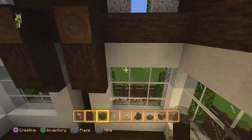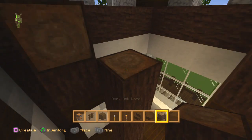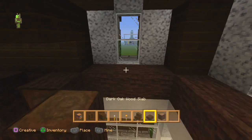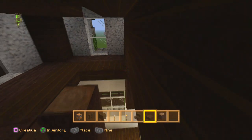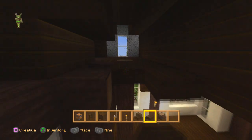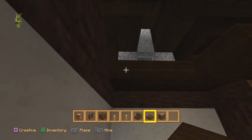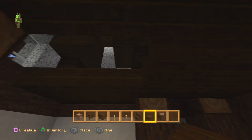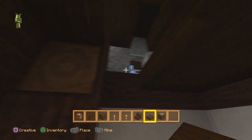So up here we can even have just something going up like here, and then we can have a ladder going to it, so it's like a bit of an attic. And you can do this at all parts if you want some bits that are open plan. Maybe this part up here, you can have a little ladder that goes up to it, but leave the rest open plan, so you can see those windows at the top and stuff.